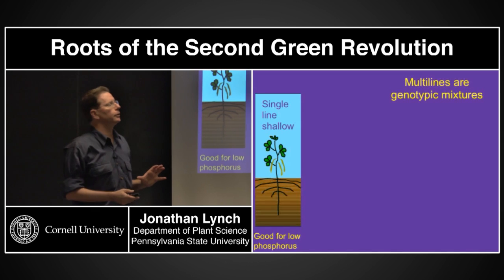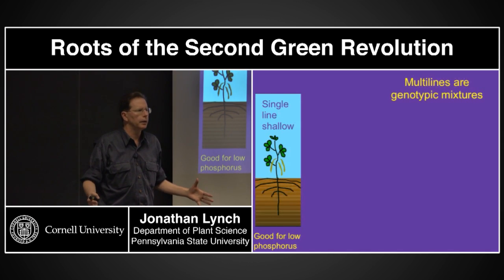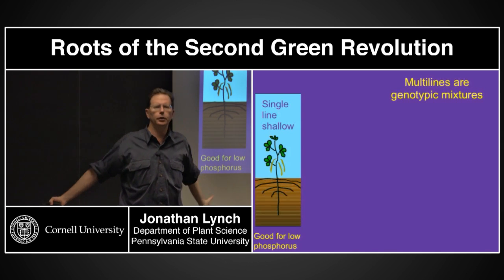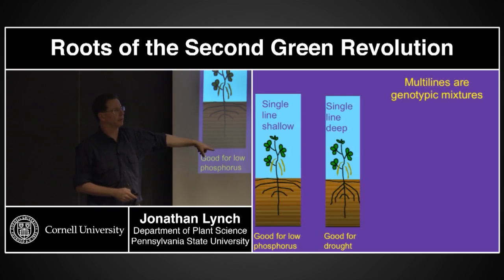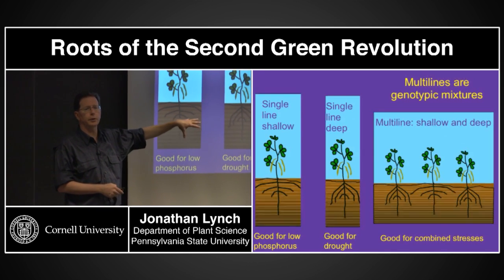Another possibility is to kind of do what African farmers normally do anyway. Instead of coming up with an ideal genotype that does everything, use a genetic mixture. In this case, we could have lines that are shallow and good for phosphorus, lines that are deep and good for drought, and then a mixture, a genetic mixture, that have both shallow and deep in the same field.